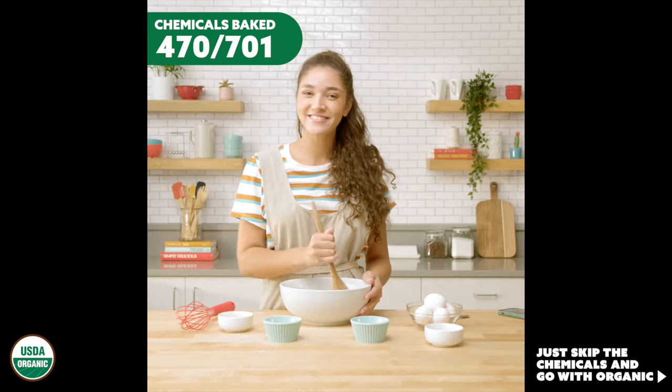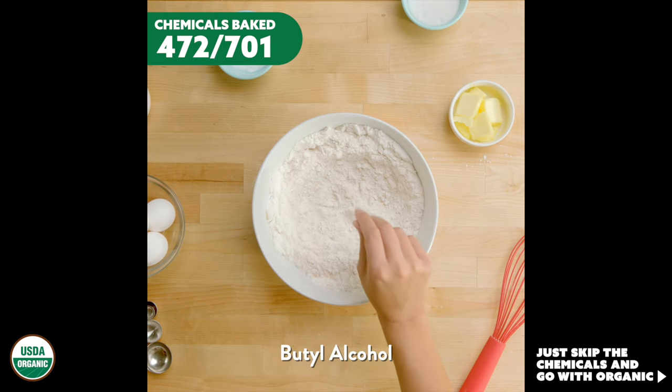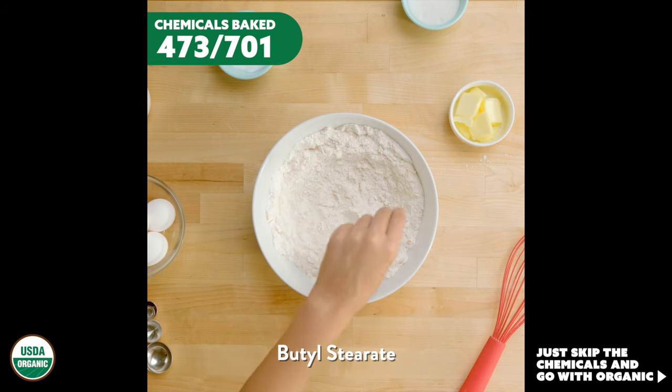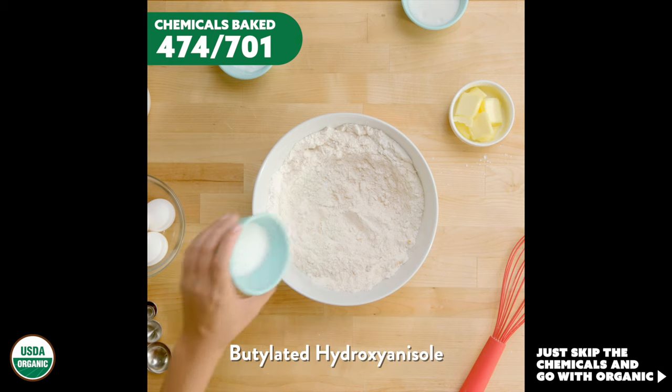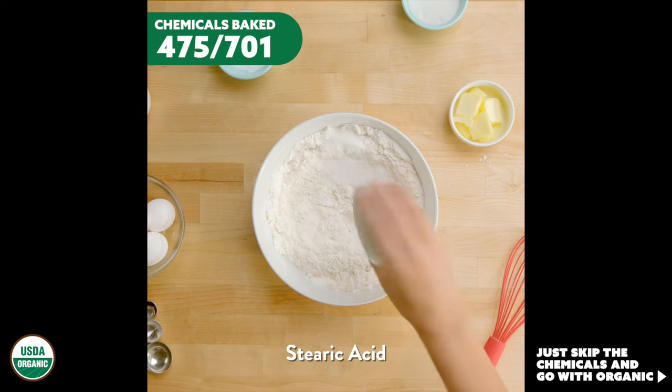Or perhaps an itty bit of aluminum myristate? And stir! You may also be adding a dash of aluminum sodium sulfate and possibly a pinch of butyl alcohol, maybe a sprinkle of butyl stearate. How about a teensy bit of butylated hydroxyanisole? Or perhaps an itty bit of stearic acid?